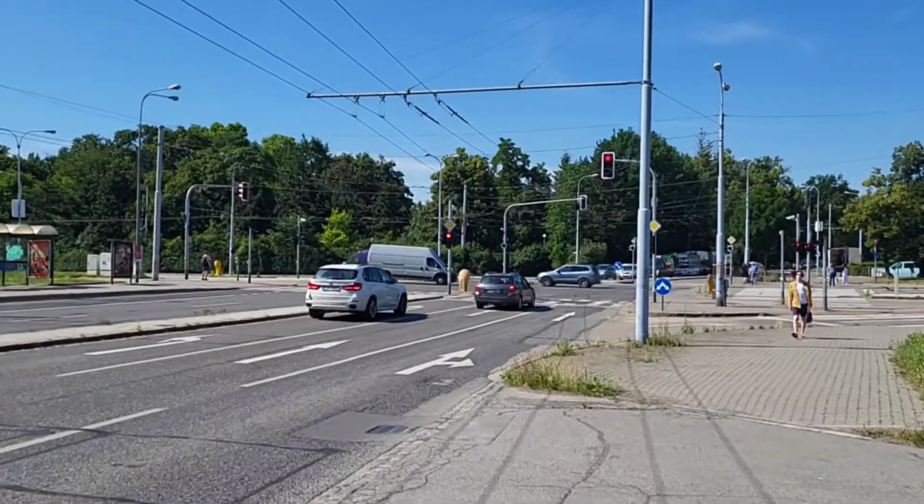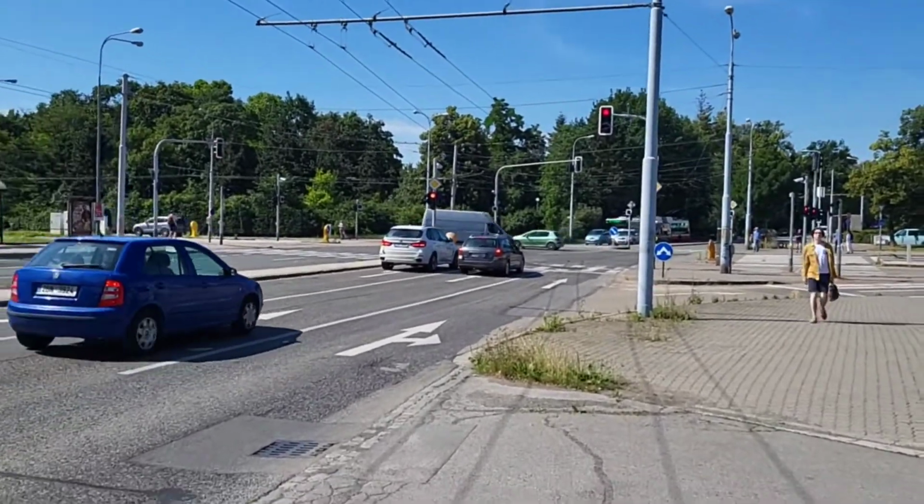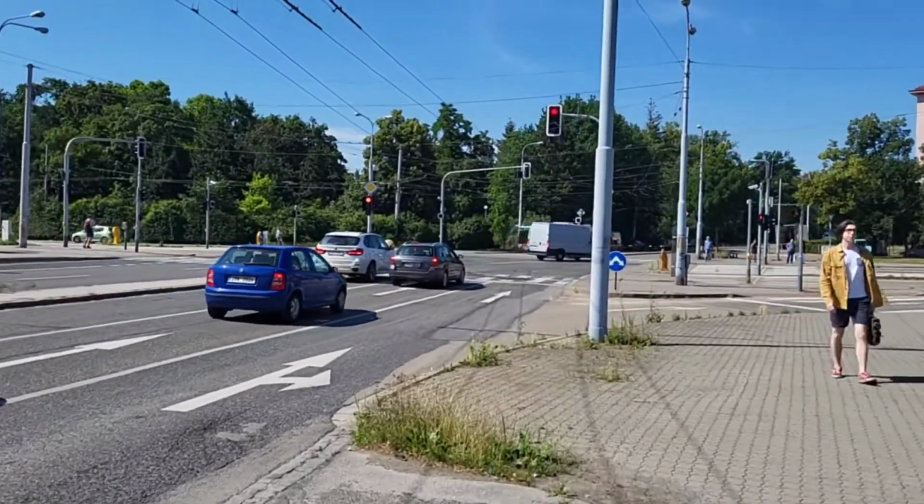Brno is somewhere that I wasn't planning to come to, but I met somebody that said if I was travelling between Vienna and Prague, I should stop at Brno and have a look. So that's what I'm going to do. A 20-minute walk into the centre of town. I think I can cut through that park.